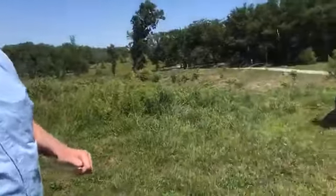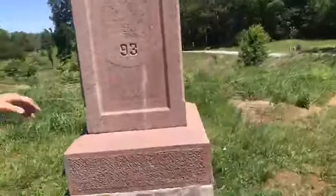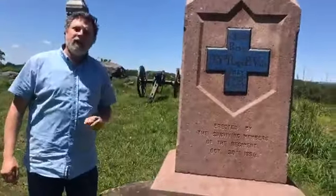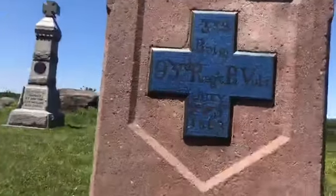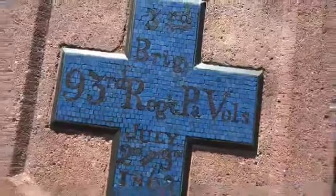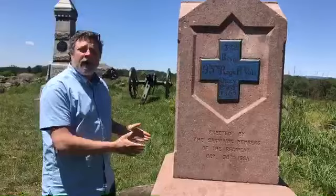I'm going to take a walk over here before we leave Munshower Hill and take a look at this monument. This monument was put up in October of 1884 by the 93rd Pennsylvania Infantry, and it's a very unique monument. You'll notice this really pretty small blue mosaic tile that makes up the motif on the front of this, and it blends really well with this pink Pennsylvania sandstone. This is one of the earlier monuments, and notice how unique it is in its appearance, because when we join you in a little bit, we're going to look at another monument and contrast it to this.